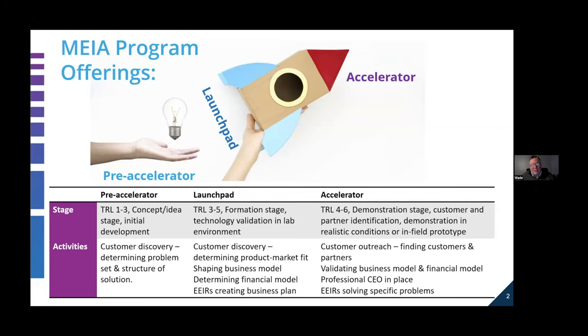So the contract is between MIA and the energy executive in residence. So it's a 3 to 4 month tryout. And we have two products that have to be produced for MIA. The business model canvas, which is a lot like a business plan, but more in a placemat, a more visual business plan. And then also a pitch deck, so that you have the ability to raise capital, be it debt finance or equity investment in your company. But those are the two deliverables at MIA.